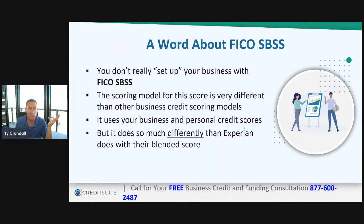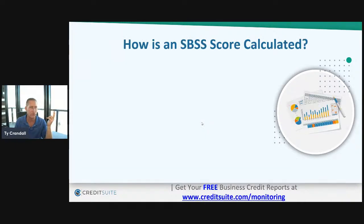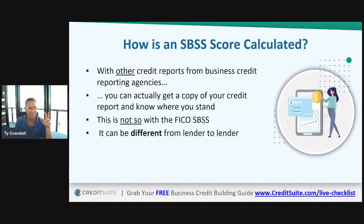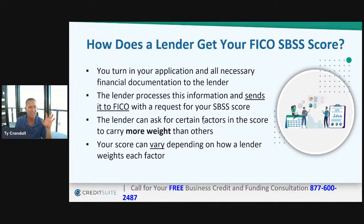Now, you can't look at this at this point in time. There's nobody that's actually showing FICO SBSS scores. Here's why: because the model is very different than normal credit reporting. What happens is that the FICO SBSS score is different for every single lender. So the lender determines the weight of what's calculated into the score.